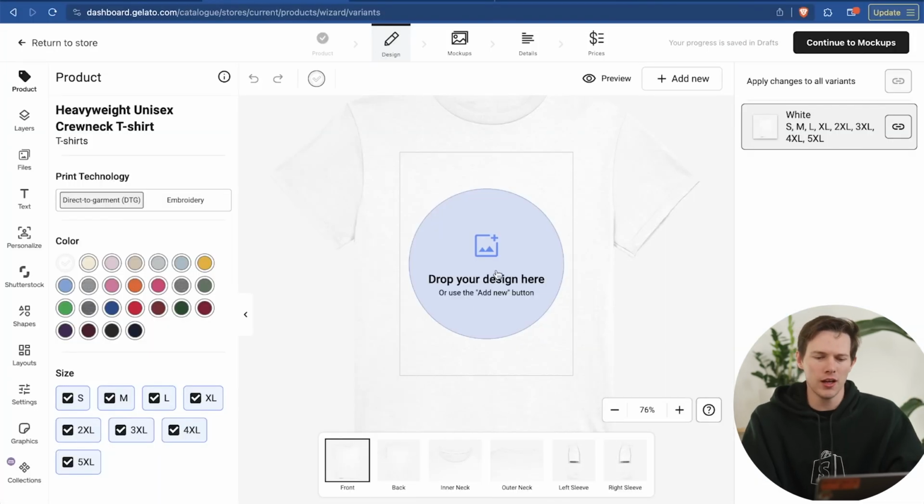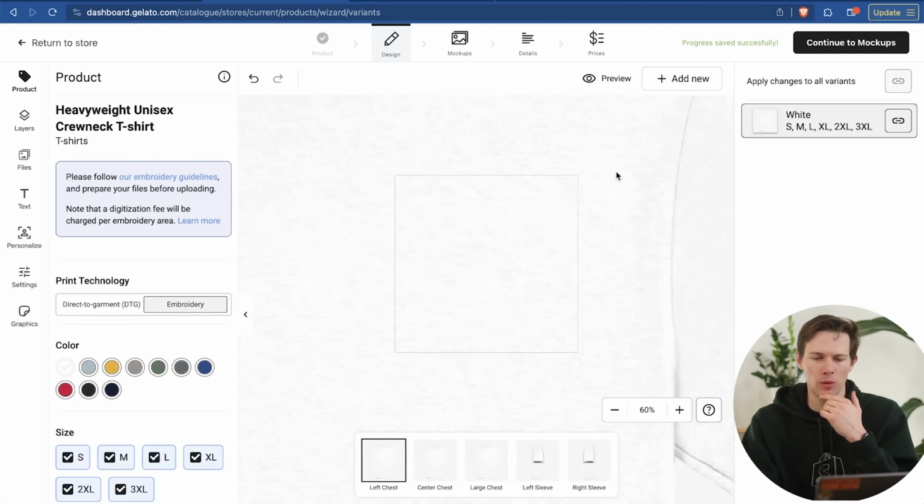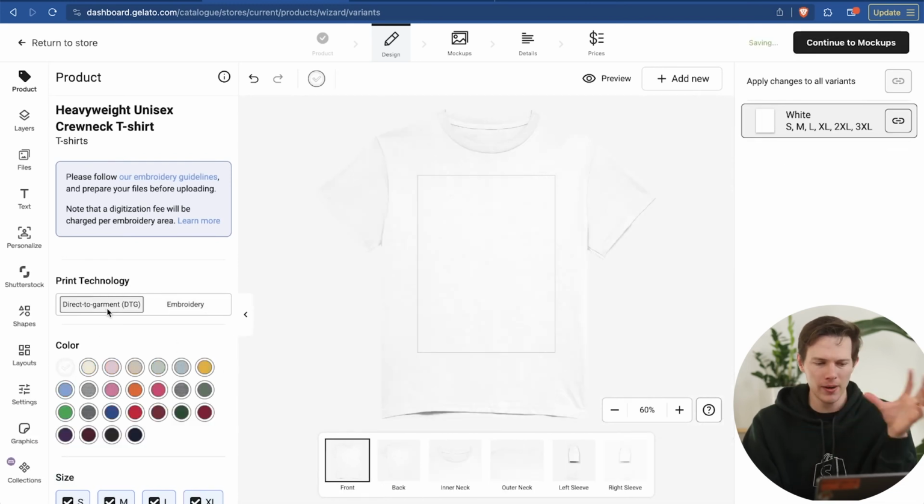And then let's go back to Gelato. So you have two ways to print on here. You can either print direct to garment, DTG, and that's going to be an ink kind of thing, as it makes sense, or you can have embroidered. And so embroidered is going to move you up to the top, like the breast pocket there. And we've got a couple colors for what the embroidering could look like. We'll do an embroidered one in just a minute. Let's go back to DTG. Let's upload that file that we wanted.